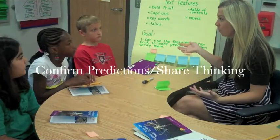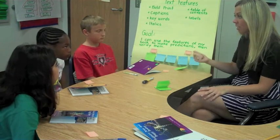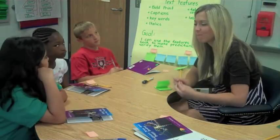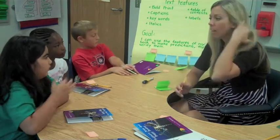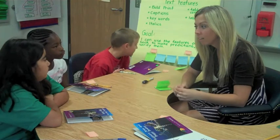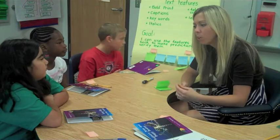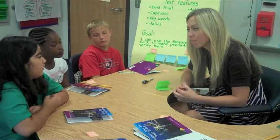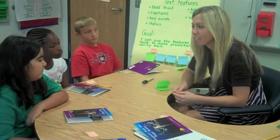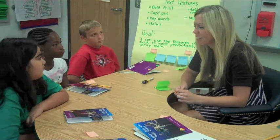Before we started reading and we were looking at our text features, we made some predictions, okay? Let's talk about those predictions and let's confirm them. What was your prediction? I think it's going to be about an octopus's life and how it goes on. And was your prediction right? Yeah, it sure was. Now, would you change it at all? What are you thinking now? What is the book about? About an octopus, how octopuses live through its life, and how they get away from predators and how they get their prey. That's really important.